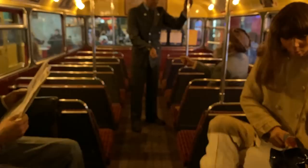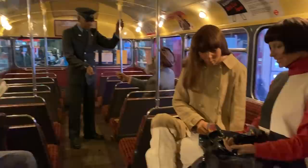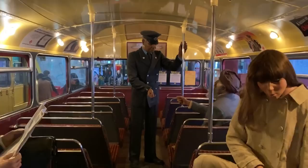Let's go. I got my Oyster card ready. But back then, no Oyster cards were used. So they used to check tickets here. It seems like there was a conductor or a ticket collector. No way to pay the fare in the front, so you would come here in the back. Let's go up here. So this is the second floor.